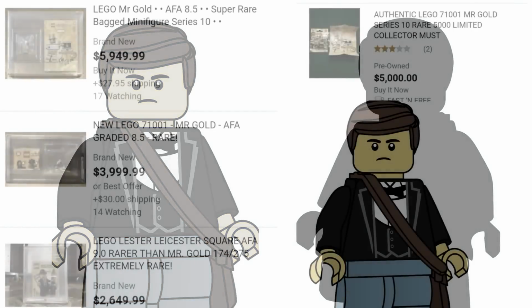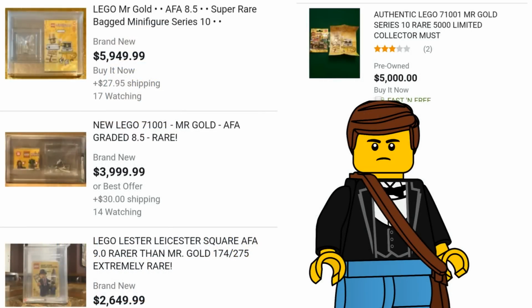Years later, right now, if you look on eBay, the cheapest Mr. Gold is going for about $4,000. On average, they're going for about $5,000. Yeah, now I really regret selling my 3 Mr. Golds. $15,000 I could have had if I would have just sold them now. Sometimes you look back at life and you're like, what have I done?